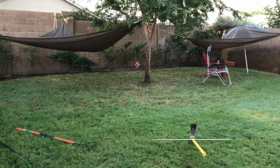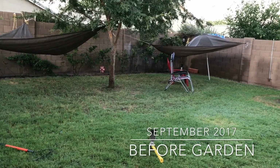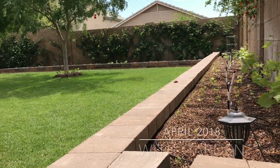Because if I show you some pictures, I'll insert them in the video right now, of what my yard looked like back last September, only 8 months ago, you'll be shocked to see the changes that I've gone through.